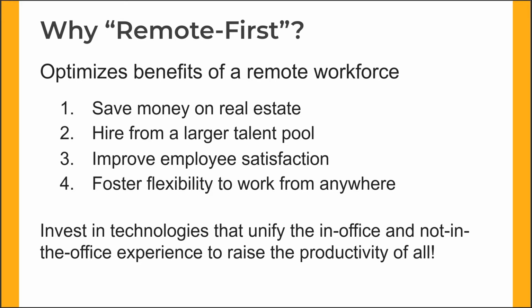A third one we've noticed, improved employee satisfaction. I think when people first started working remotely, it took a little while for them to get into the rhythm of things. But then once the systems were in place to make them productive as remote workers, we saw employee satisfaction go up. And you want to make sure you take that philosophy into the future, so that you're not only hiring from a larger talent pool, but you're retaining them because they are satisfied with their work environment.